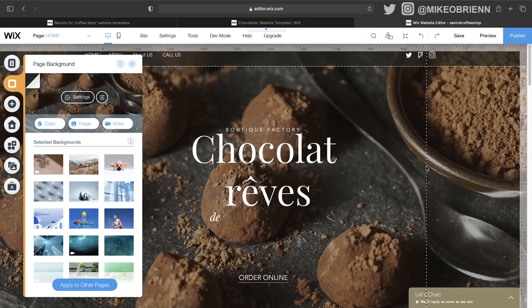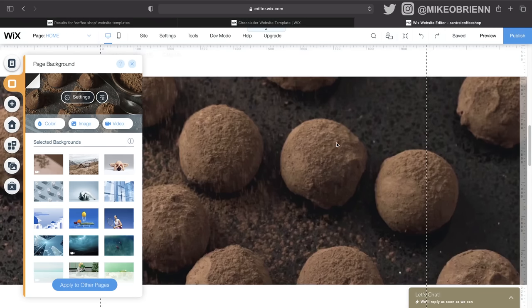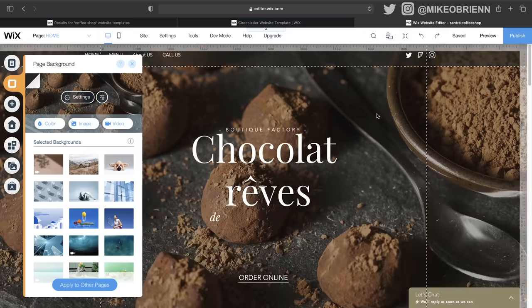Now going down to the next thing, we have the page background. Now the page background is going to be specific for each individual page. This one right here, we have those little chocolate truffle-y things. They look really good on the top. And the benefit of using this instead of just a picture for the background of the strip is that the background of the page goes all the way up behind the header as well. So for the top section or the top strip, I really do like that. It looks pretty good. You can make it a video.